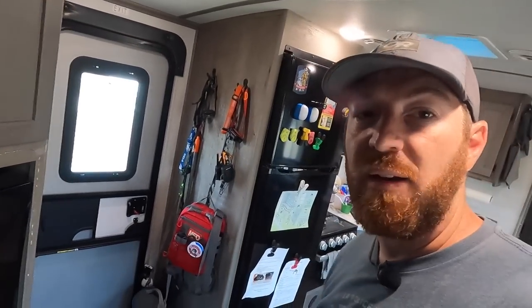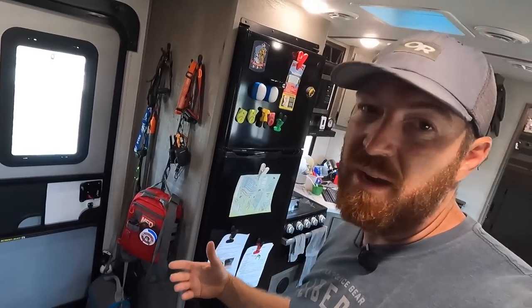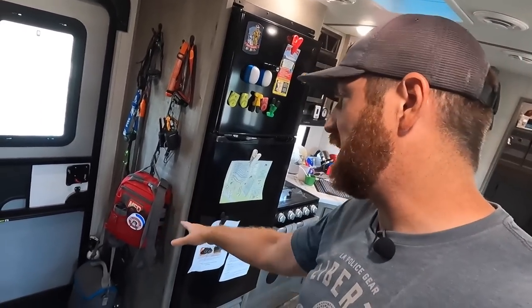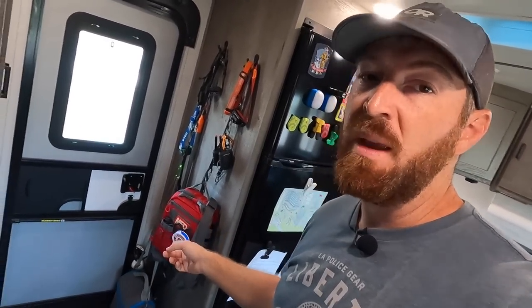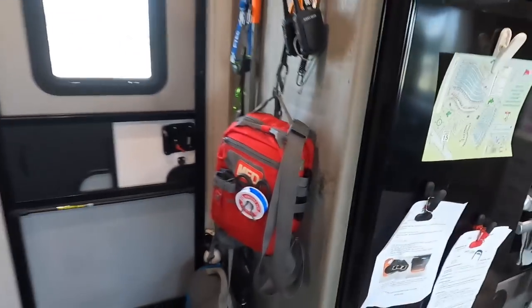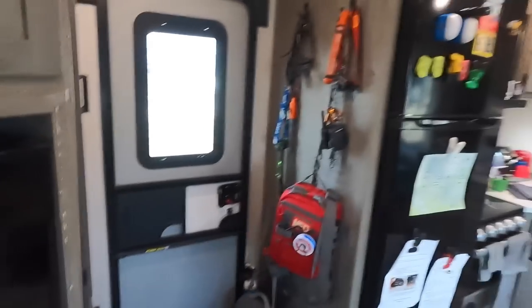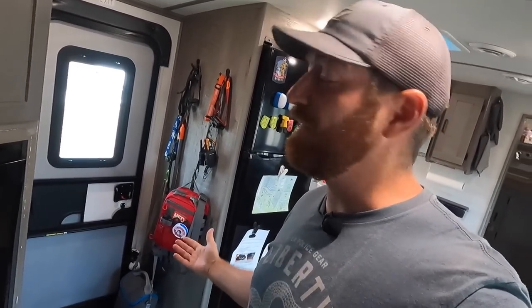And so three things that we have right here by the door are medical, communication, and illumination. Those three things we have hanging right here as you enter the RV so that we don't even have to come in many times, particularly if it's an emergency with the med kit. This is a VanQuest Fat Pack Pro. This thing is awesome. And yes, it doesn't look elegant as you come in and out of the RV, but with two little kids, we're in that basically every day.